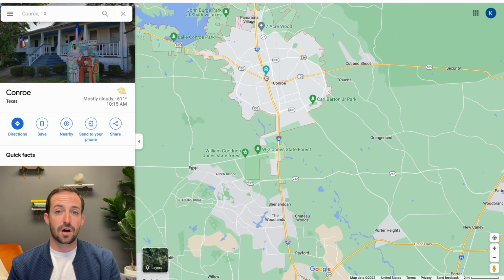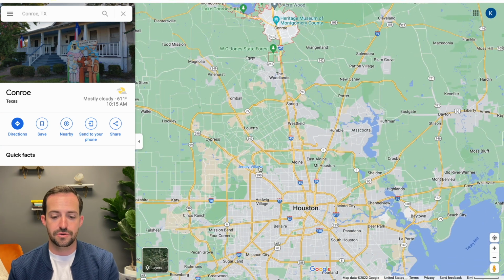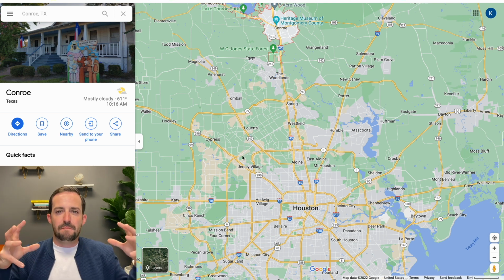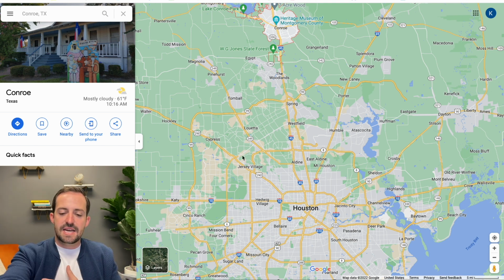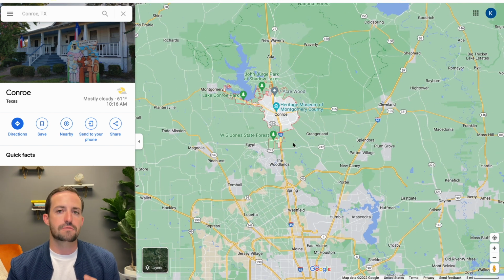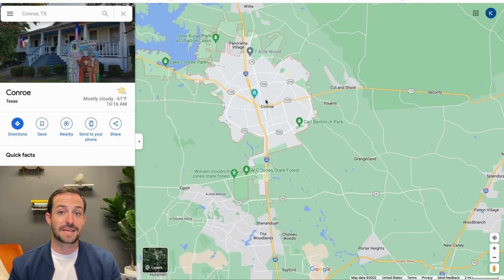So as you can see, Conroe really is its own town, and you can see that because it's got a loop around it. As opposed to a lot of the other suburbs here in the Houston area, like if you look over here, you can see that Katy and Cypress and Tomball and even the Woodlands, they're just compressed, and it's kind of never ending as you go all the way to downtown. Conroe really is your first stop as you head north of Houston. It really feels like its own town because it is.